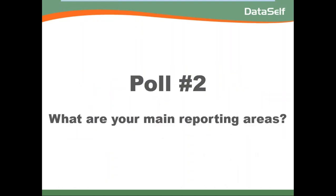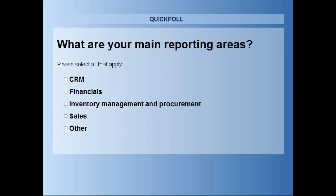All right, let me do another quick poll, and then we're going to go into the product presentation. So if you don't mind, answer the next poll. In this case, you can choose all options. What are your main reporting areas? You can choose CRM, financials, whatever you want. Just pick all the choices that you want and click submit, please. Be sure to click submit. Ten more seconds.